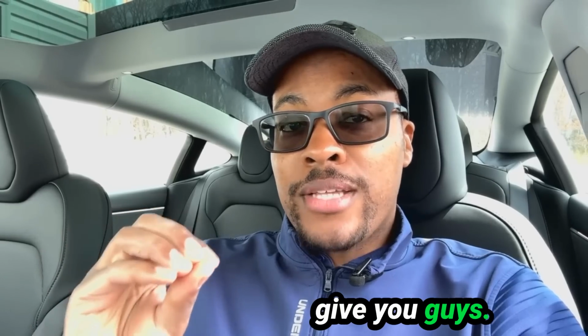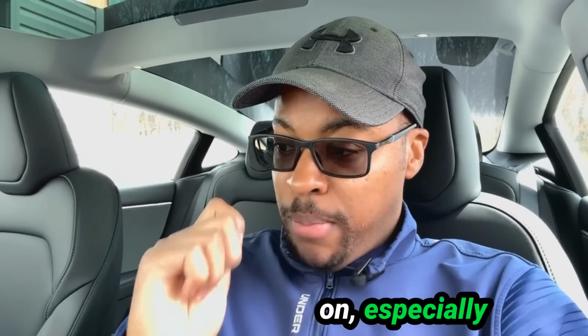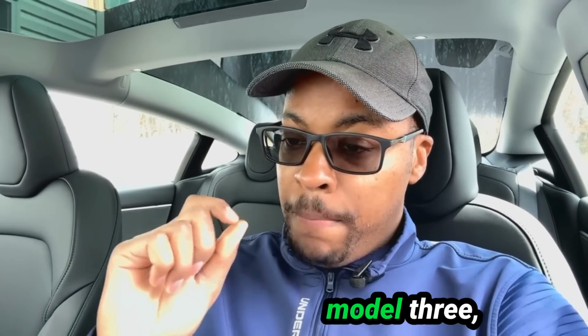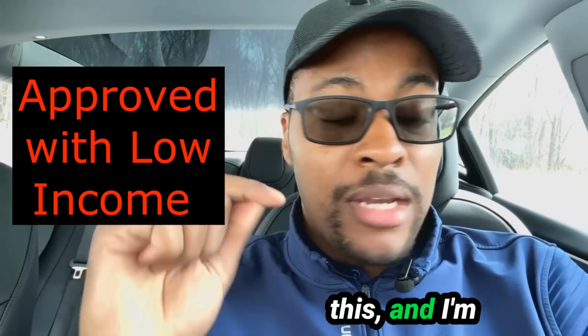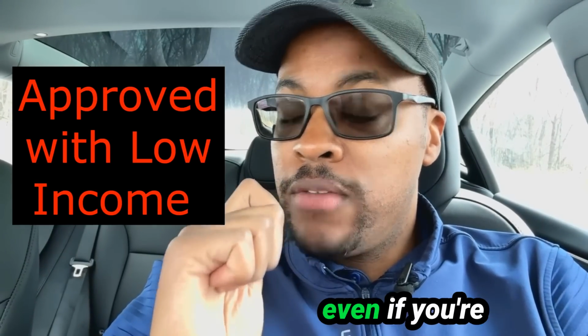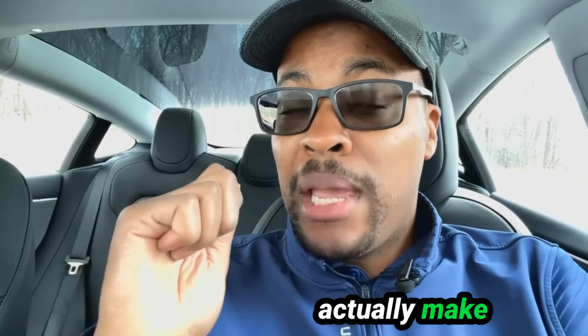So I want to give you guys the data points and explain why I think this is actually a pretty good deal. As y'all know, a lot of EVs have depreciated. They've overproduced a lot of them. And so now there's a lot of deals going on, especially with Tesla. So with the Model 3, again, entry-level type of vehicle, you could practically get this, and I'm going to explain a way how you can get this even if you're broke, even if you don't have the highest credit score, and how you actually make money off of it.